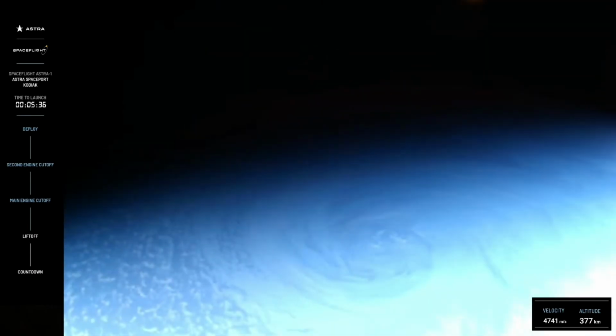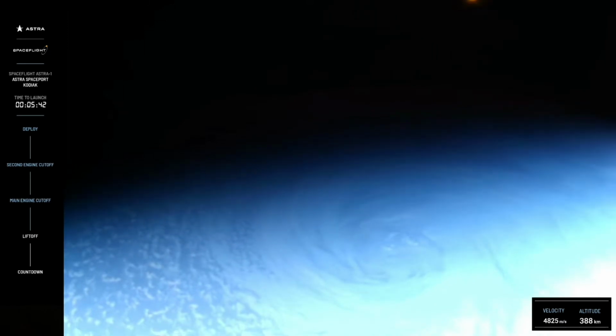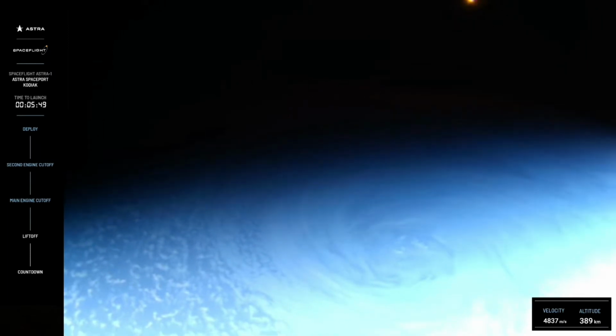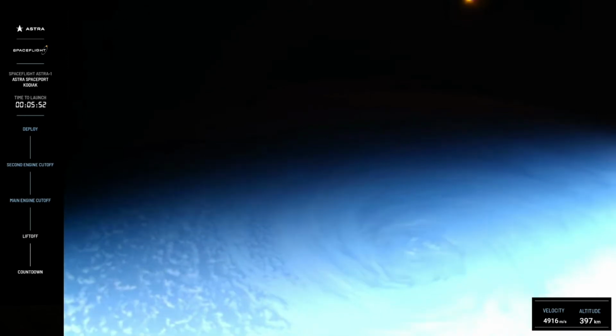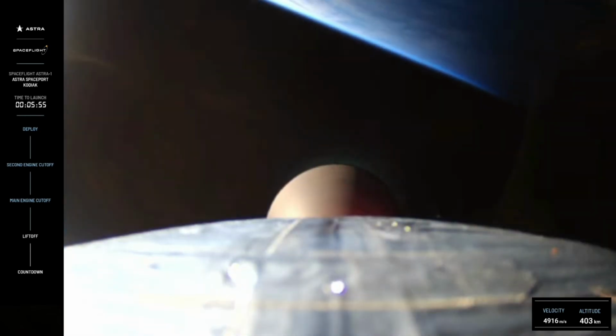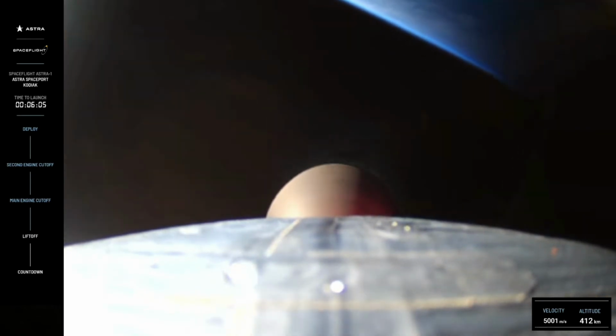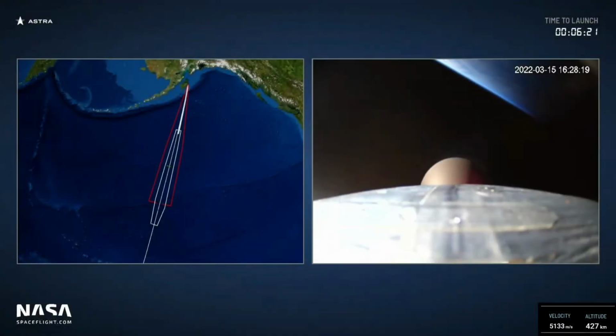About 3 more minutes left in the burn of today's flight, and another gorgeous onboard view of Earth. Vehicle's now passing Hawaii. T plus 6 minutes. We've crossed 400 kilometers in altitude. We have about 2.5 minutes remaining in the second stage flight. You see that engine bell glowing red hot as it burns. That is expected, of course.